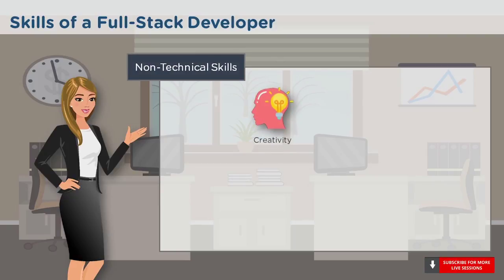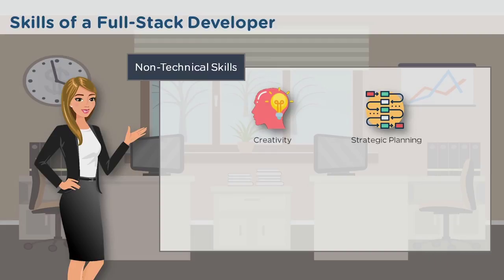The developer must understand the objectives of the project and should create a product that engages the target audience. Next up, we have strategic planning. Planning is a critical phase in any development lifecycle. The developer should possess the aptitude to strategically plan the design, development, and implementation phases. This helps streamline the process.